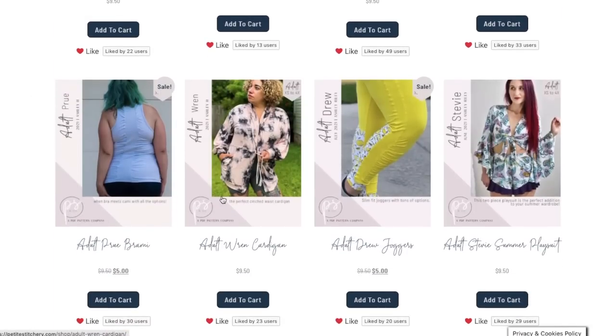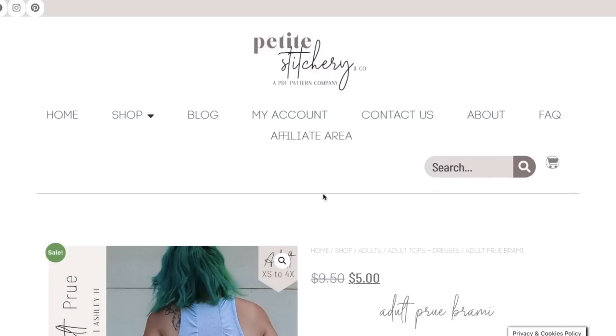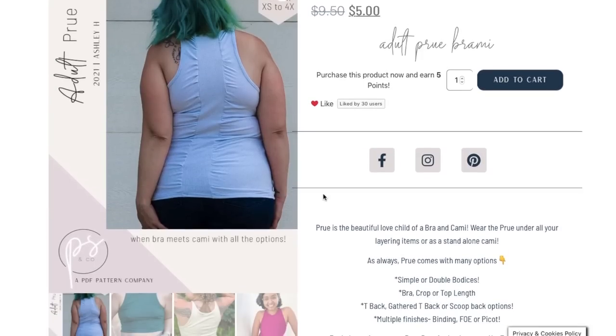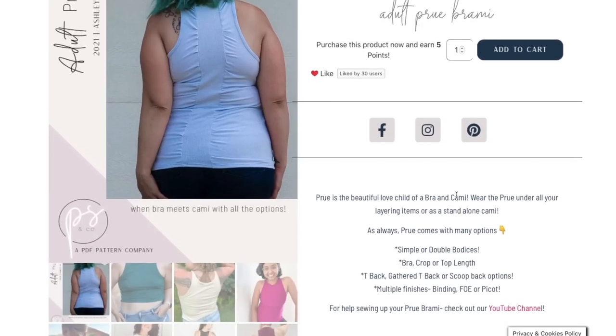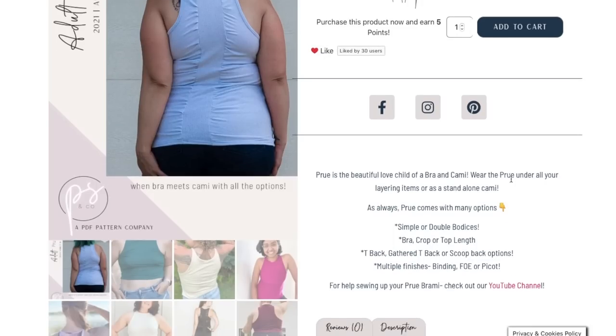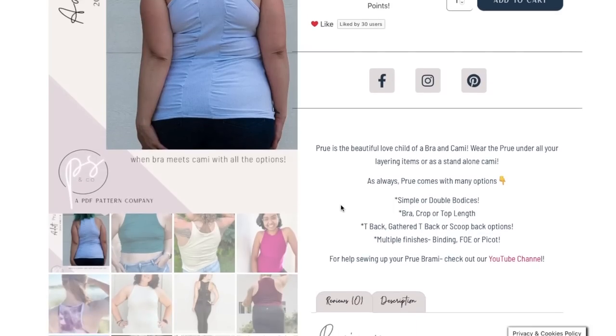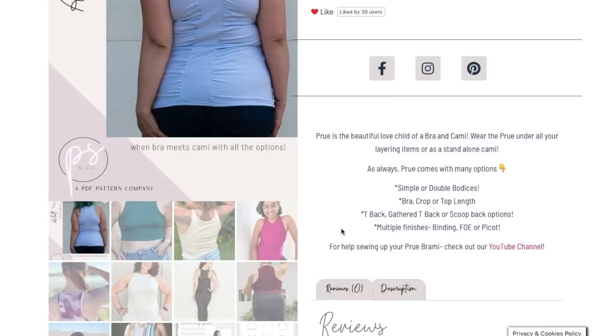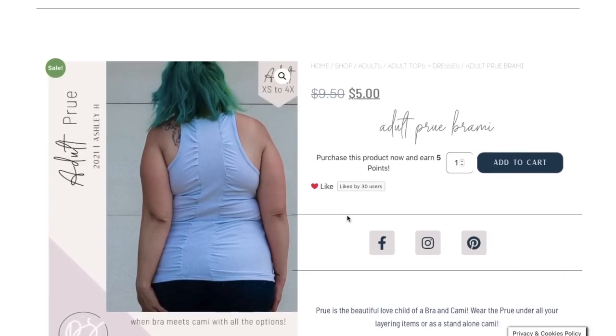All right, now we have the Brahmi. What is the Prue Brahmi? The love child of a bra and a cami. Okay. Wear Prue under all your layering items or as a standalone cami. Simple or double bodices. I don't know what that means. Bra, crop, or top length. T-back, gathered T-back, or scoop back options. Multiple finishes, binding, fold over elastic, or picot. And they even have a sew along on their YouTube channel.